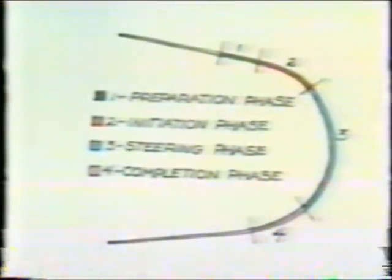The unweighting of the ski and the extension of the body, and of course the pole plant, are portions of this phase. In the preparation phase, we step or roll on the outside edge of the uphill ski and extend the uphill leg. The moment we start changing from the outside edge of the uphill ski to the inside edge of the downhill ski, we initiate the new turn. This movement is, of course, only possible with the application of angulation and pressure.